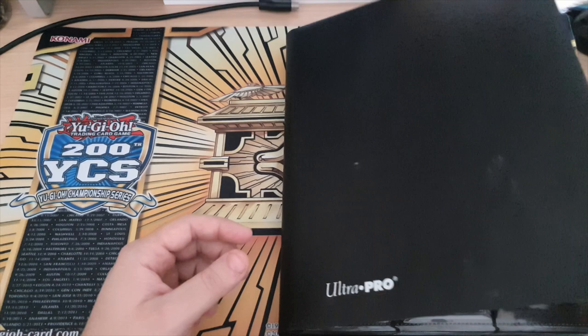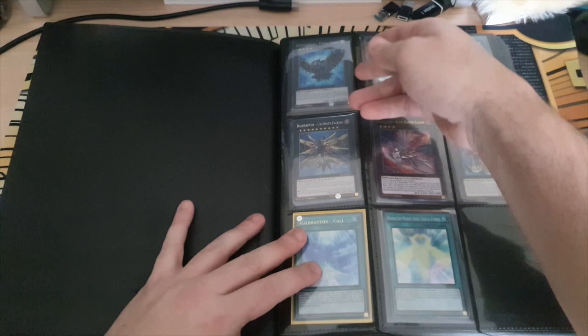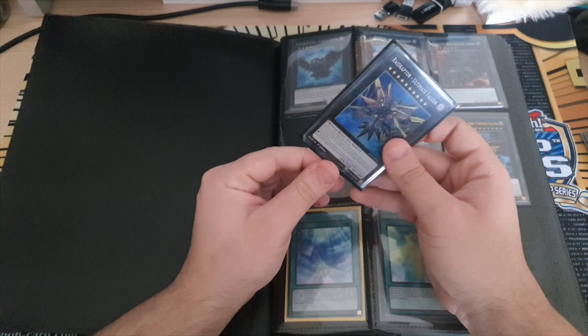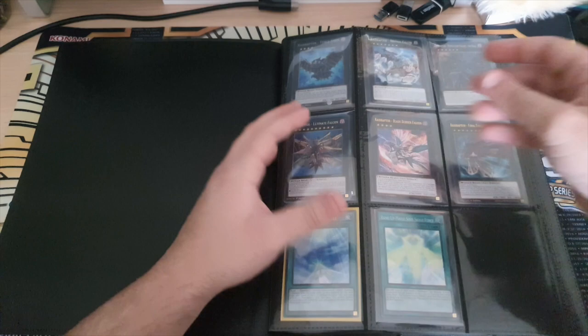So we've got, at first, Raid Raptors. We've got Secret Rare Force Strix, which is really nice because Secret Rare Wing Raiders Force Strix are great, great value. And we've also got ourselves a playset of Ultimate Rare Falcon Supers from Shining Victories, which is such a fantastic Waking the Dragon target. 3,500, so hard to out, unaffected by everything.